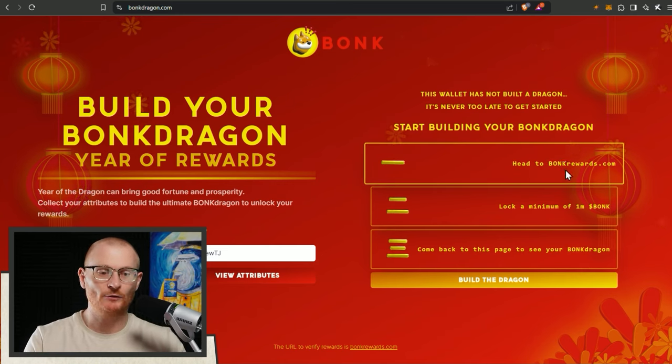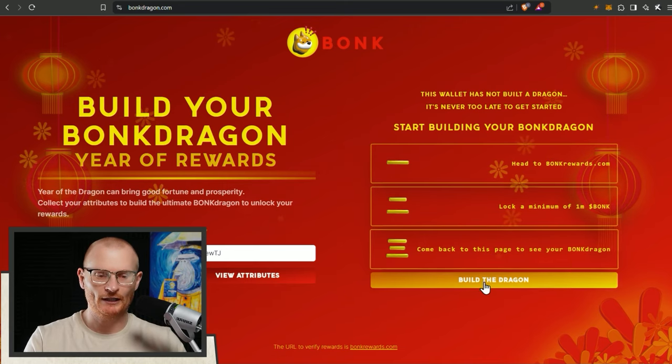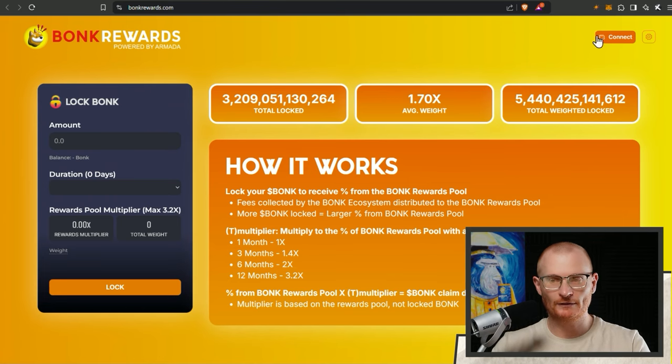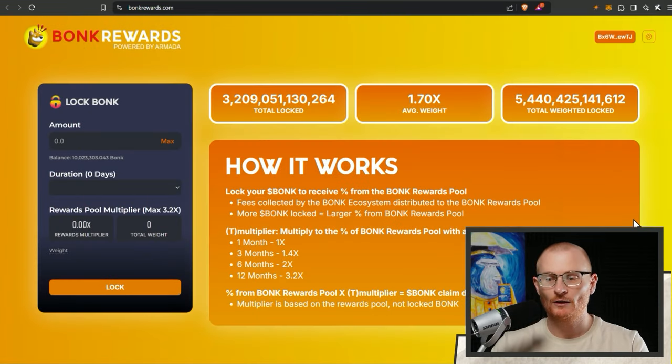We can head to bonkrewards.com. We can lock a minimum of 1 million Bonk. So if we click here or here, does that take us there? Yep, it does. Bonkrewards.com. Read the terms, agree to the terms. And you should be familiar with this if you're quite familiar with this space. If not, that's fine. We're going to cover it now. We're going to connect. There's a lot of integrations that have been built to work with Bonk. This is one of them. This is one that I've used quite extensively.